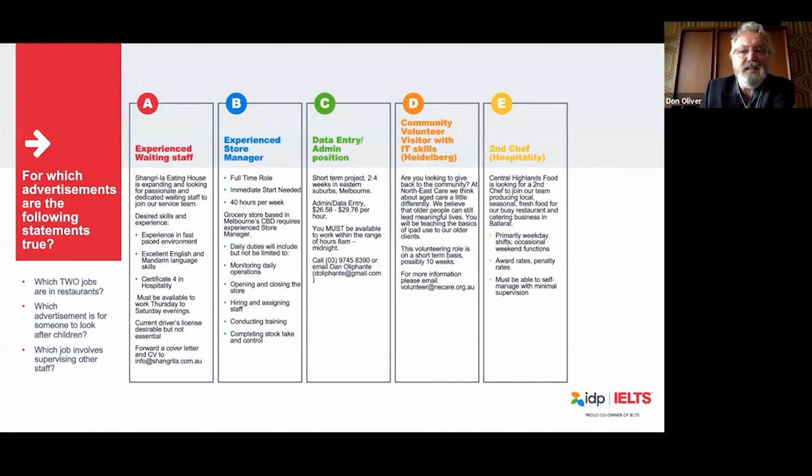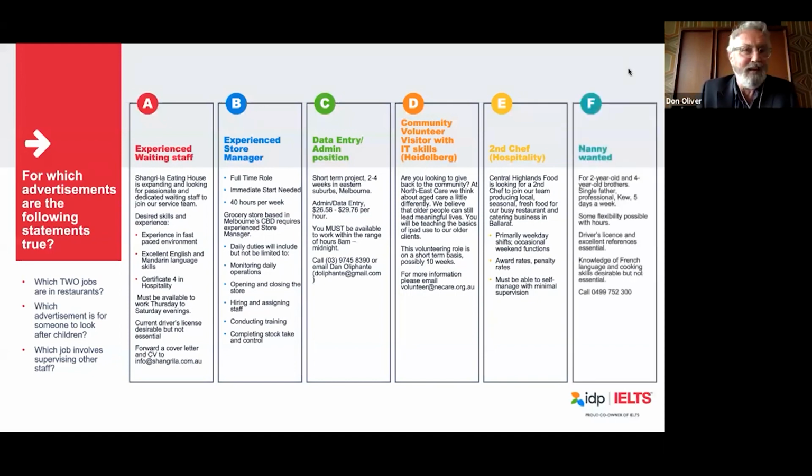So here is the second ad that answers that first question. The two jobs that are in restaurants are A and E. The job which involves supervising other staff is B. And the children, well, here is the answer. Now again, the word children is not used at all. If you read a lot of English, you'll know what a nanny is. A nanny is someone who is employed to look after children. And then you see 2-year-old and 4-year-old brothers. Well, of course, they are children. So this one is clearly the answer to the second question, the advertisement which is looking for someone to look after children.